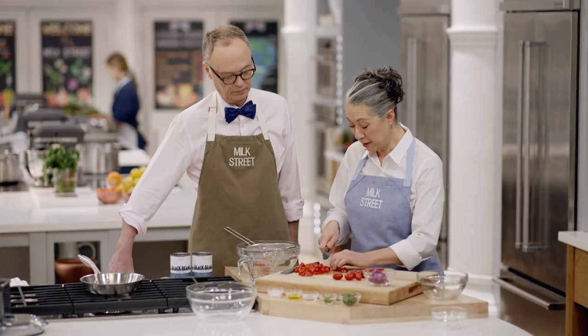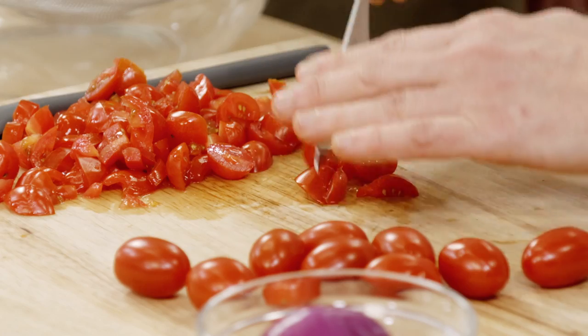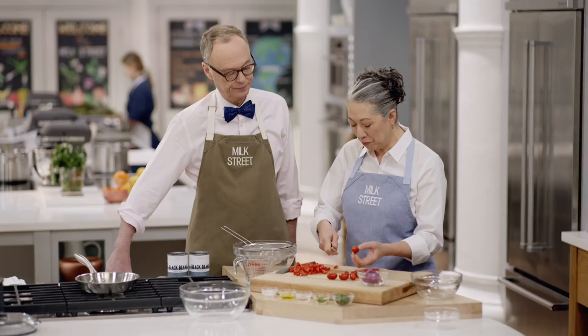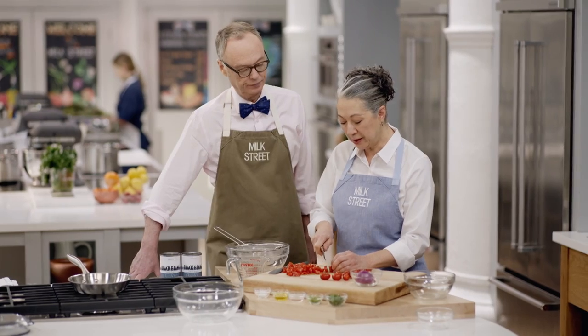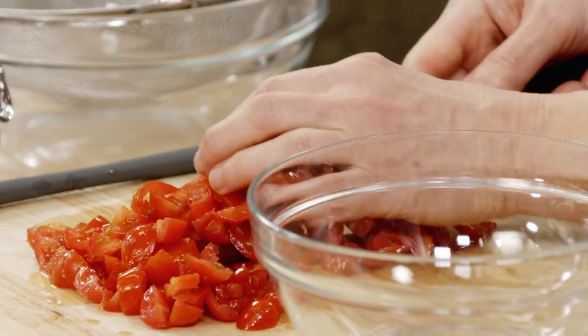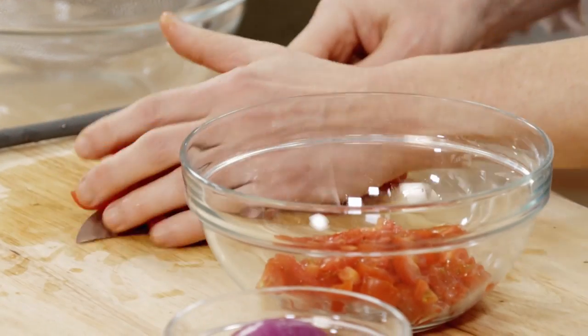The thing about pico de gallo is you don't want to make it too far ahead, certainly not a day ahead. You want to make it the day of that you're going to use it. So it gets very watery? Yes. Oddly enough, the flavor will actually get muddy and a little less intense. Okay, so these are done. The whole pint becomes more than that when you've chopped, and as you can see, it's a pretty rough chop.